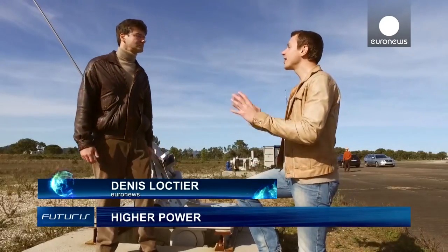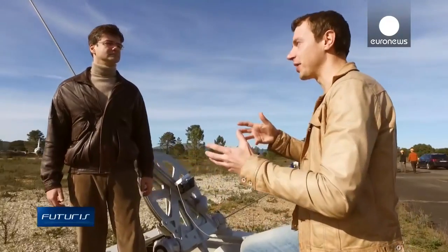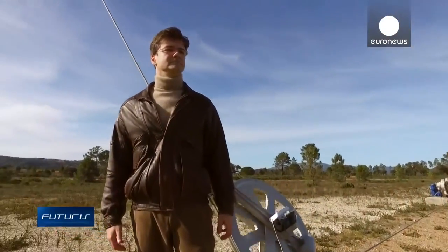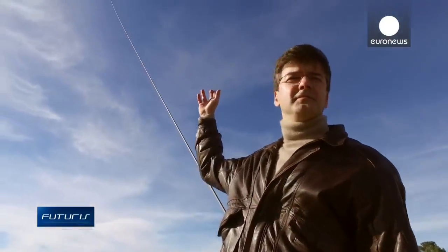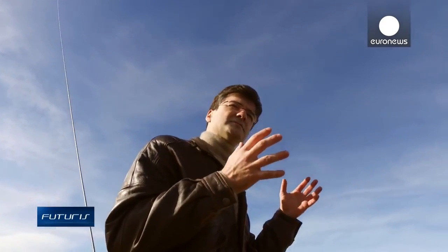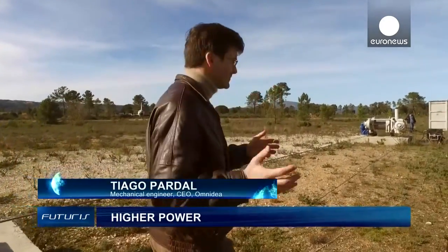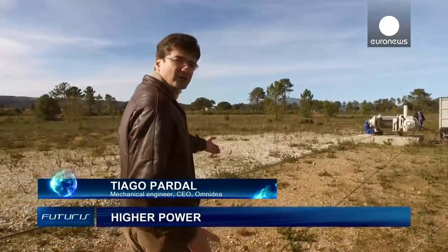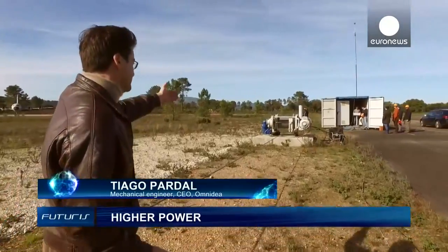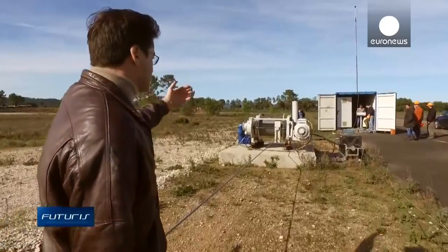Okay, Tiago, we now can see this balloon spinning high in the air, but it's not the spinning that generates electric power, right? Correct. Right, the spinning in the presence of wind generates an aerodynamic lift force similar to what's created by aircraft wings. The balloon rises, pulling this cable which rotates the drum coupled to the electric generator. So the electricity is produced right here.